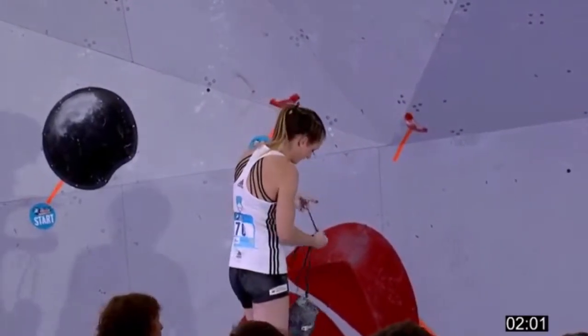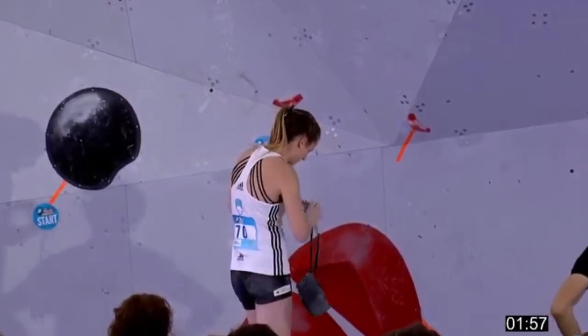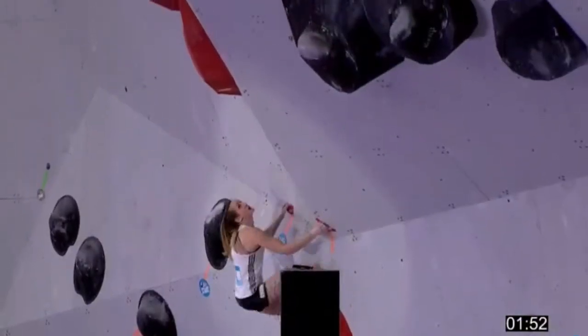Blood coming out of the fingertip. Yes, you can clearly see it. Looks like she's bleeding out of two tips at the same time, potentially. This is not good. Unfortunately, we see that quite a lot with Katja. Let's have another look.